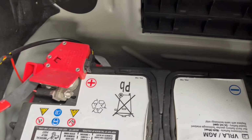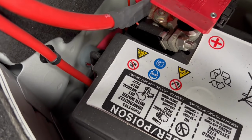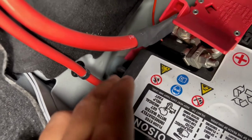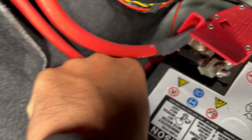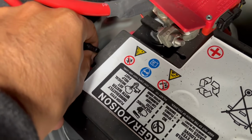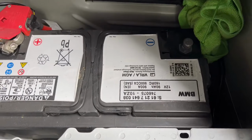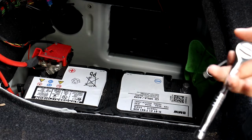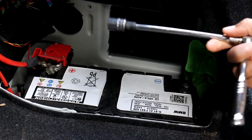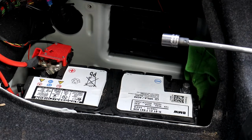So I already disconnected the negative and positive terminals. The last thing, there's one little vent hose here that you have to disconnect. So don't forget that, because it is kind of small. Just simply pull it out like that, and that's it. And now lastly is to get the 13mm bolt that's down there in that bracket. To get that last 13mm bolt, I'm going to be using an extension, the 1/4 drive, and a 13mm socket here.